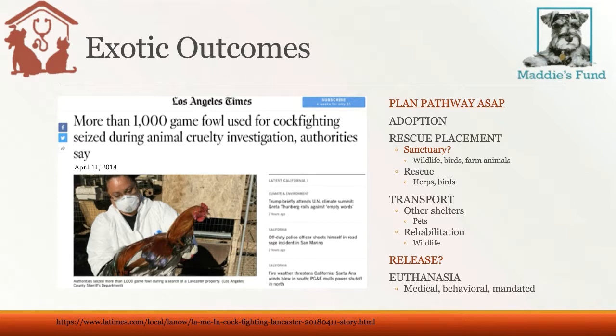Euthanasia should always be considered for animals that have serious medical or behavioral conditions. There are animals that have legal statuses that are different for exotic pets. For example, it's all right in Florida to own a pet skunk or a pet raccoon, but here you're not allowed to do that. And if one of these gets surrendered to the animal shelter, then it has to be euthanized because it is a rabies vector. And those laws are different from state to state, and so it's an important thing for you to know about, especially for wildlife species, but also for things like ferrets, which are not allowed to be kept as pets in California, or at least weren't when I lived near California.